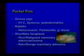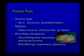Okay, the other thing I want to talk about are mice and rats. Mice and rats can get a number of diseases, but the things we usually see them presenting for are neoplasia, mammary neoplasia. Both mice and rats get them, but the thing you need to remember is that mice get the malignant mammary tumors, whereas rats get the benign ones. So this is important for prognosis.